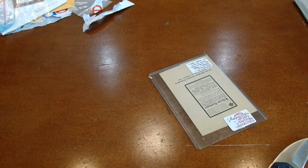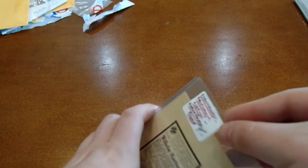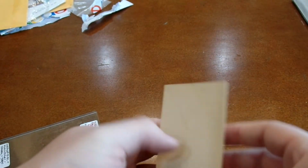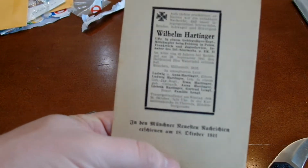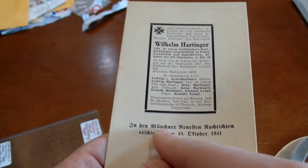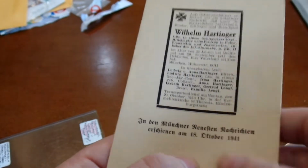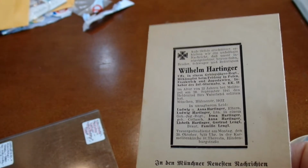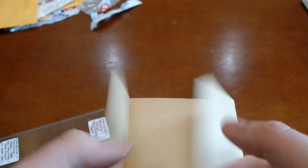Oh, this was cool. Okay, so this was kind of a unique one that popped up, and I definitely overpaid for. So this one, if we open it up here, I can get it out of there. The death notices would also have something printed in the local paper, and this appears to be the proof blank for that, or what they were going to be putting in the paper, because it actually says here, in the München paper, October 18th, 1941. So this was like the proof copy maybe, which I've seen maybe one other of these for sale, but I didn't buy it back then, and I've kind of been kicking myself ever since because it's really, really unique.